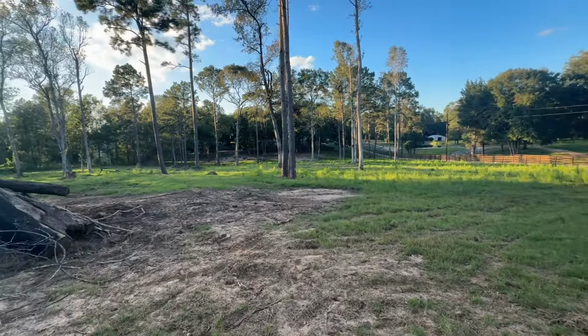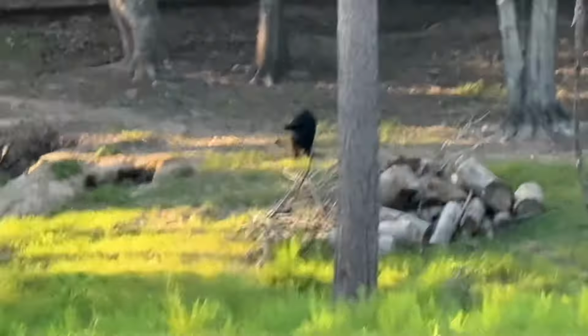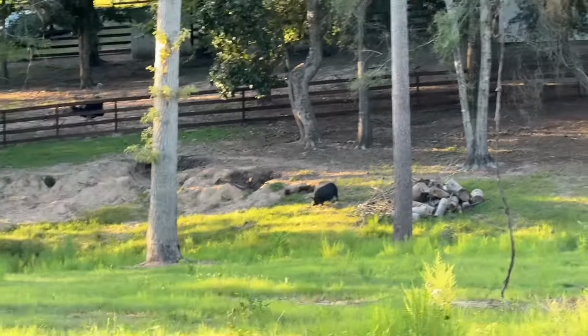We did what the... Look at Trudy staring at me. She's like, what are you doing out there, Dad? You want me to come join you? No, Trudy, stay where you're at, sweetie. Stay where you're at, Trudy. Don't come over here. I have the gates open.